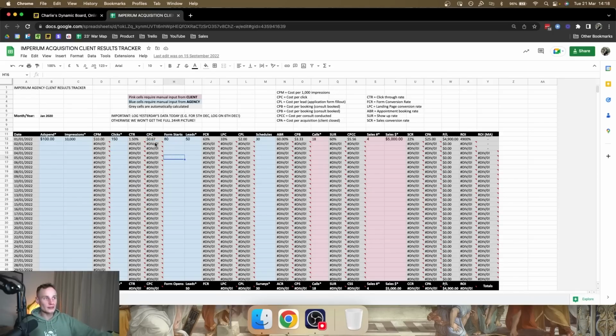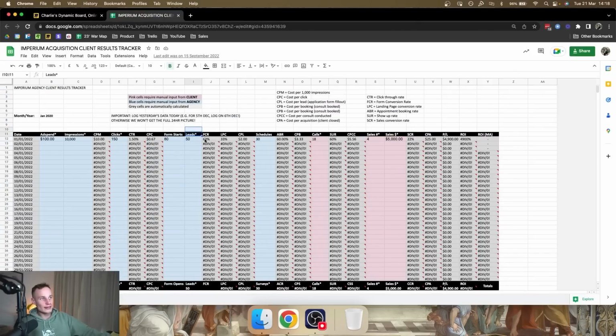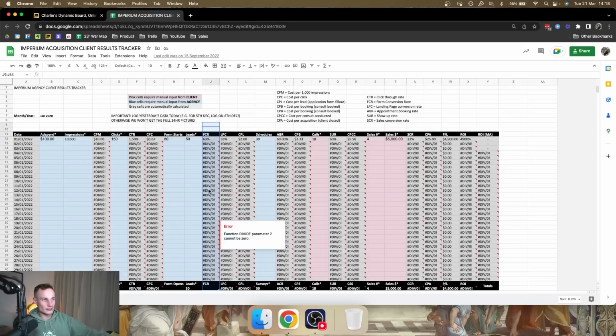So then we have CPC, which is our cost per click. Then we have form starts and leads. You probably won't be tracking form starts, so you can just remove this. But leads: once we've got leads, it allows us to calculate our FCR and our LPC, right? FCR is form conversion rate. You probably won't need to be tracking this, because like I said, you're probably not going to be using Typeform. It's what I used, so you don't have to.